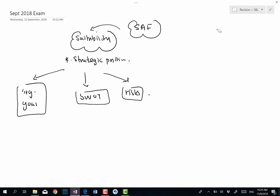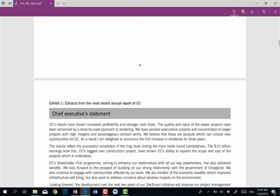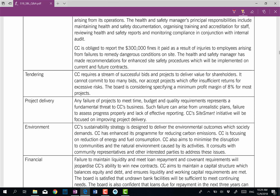Now, applying this to the exam question. The very first thing, organization goal. If you were to look back at the case study, you have to run through this question first before you even attempt to look through this video. According to the question, one of the appendices says CC requires a stream of successful bids and projects to deliver value. It cannot commit to too many bids nor accept projects which are insufficient. So the board is considering specifying a minimum profit margin of 8% for most of the projects. Apparently the board wants to go for a minimum target of 8%.